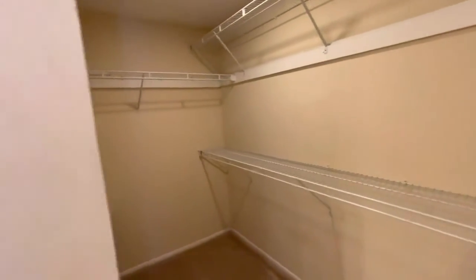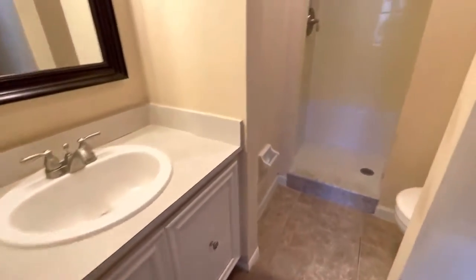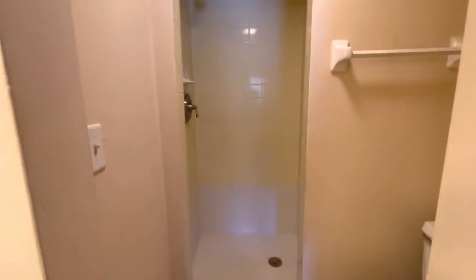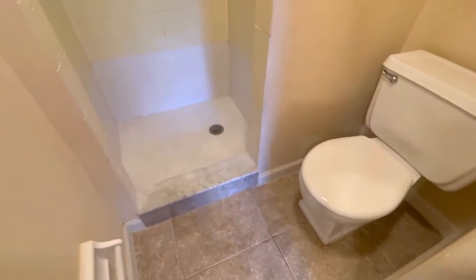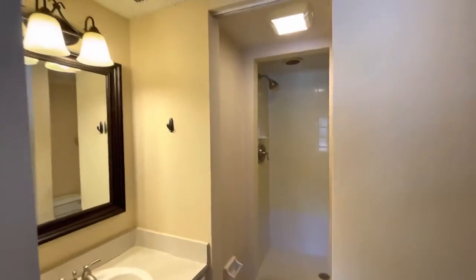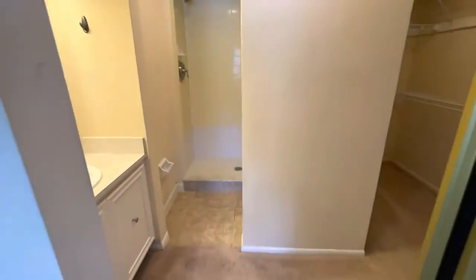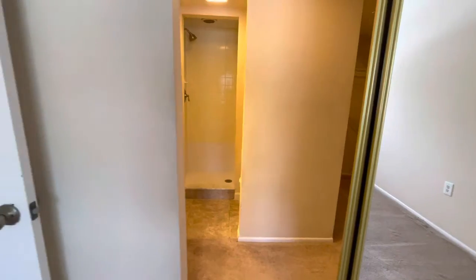Huge walk-in closet, and also a vanity area. And then your shower, which is a walk-in shower, and your toilet space. This all closes off with the sliding doors.